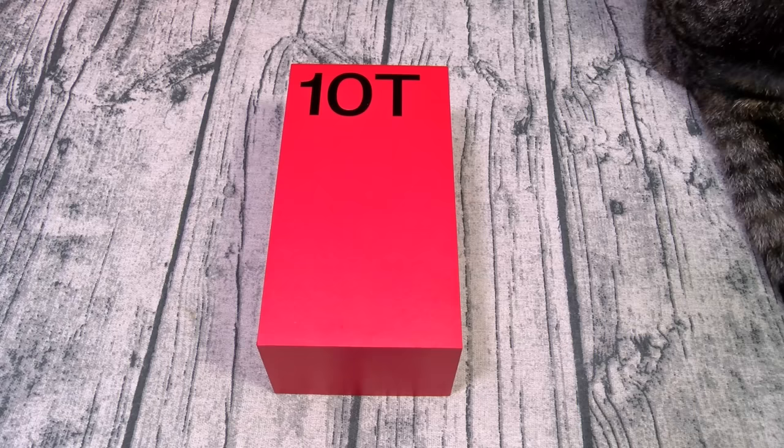Now, you got dual stereo speakers, you got Bluetooth 5.3, Wi-Fi 6, NFC, always on display, face unlock, and an on-screen fingerprint sensor. All right, so all of that for $650. Let's see what it is.